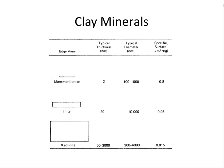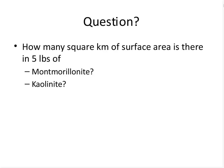Even if it's a montmorillonite clay, you might be worried about it being a swelling clay because it wants to grab onto that water and hold on to it. So I think I had a little break here. Thinking about how many square kilometers of surface area there are in 5 pounds of montmorillonite or 5 pounds of kaolinite. I probably should have put kilograms because my last slide was in kilograms.